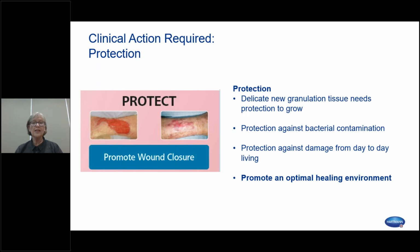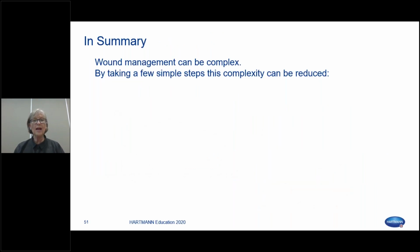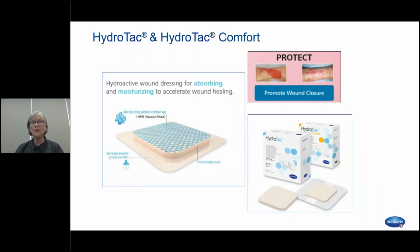There are some wounds that just need protection while they heal. Hydrotac is an example of a foam dressing that will provide protection for the peri-wound skin and encourage the growth and migration of new epithelial cells across the wound bed.